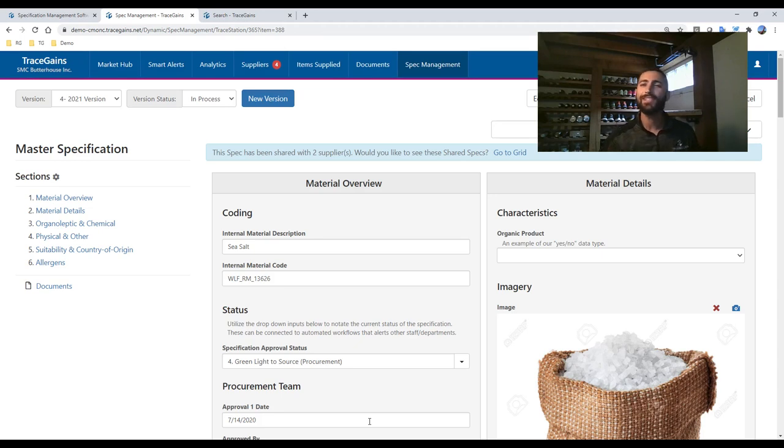And just kind of place this in context here, let's pretend we're building out this spec. Maybe we've never used salt before at this fictional company of Butterhouse, and we want to come up with our master specification, make sure we can get it from our suppliers, and track every step along the way. So right now, this is the fourth version, apparently, of this spec we've been working through. It's currently at an in-process state.